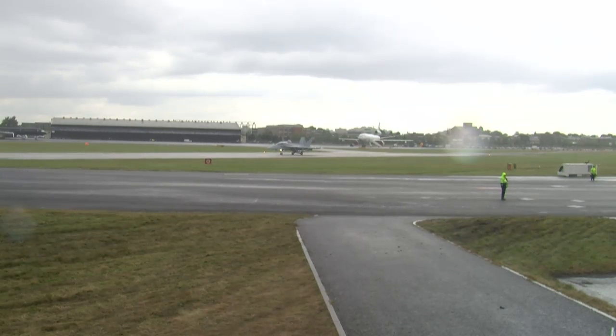Also, 5 weeks of flight training, and only 2 of those weeks involved training in the actual aircraft. The other 3 weeks were in the simulator.